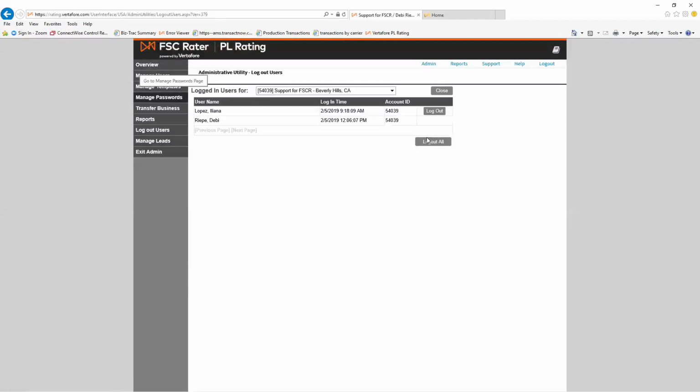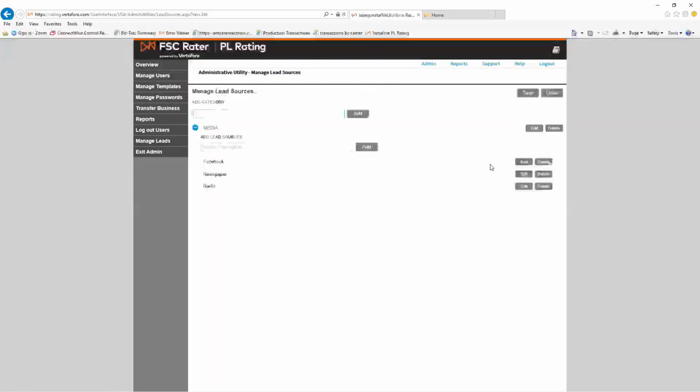I did forget to mention that manage passwords is all users. Transfer business is only admin. Reports are only admin. Log out users are only admin. Manage leads are an admin function.